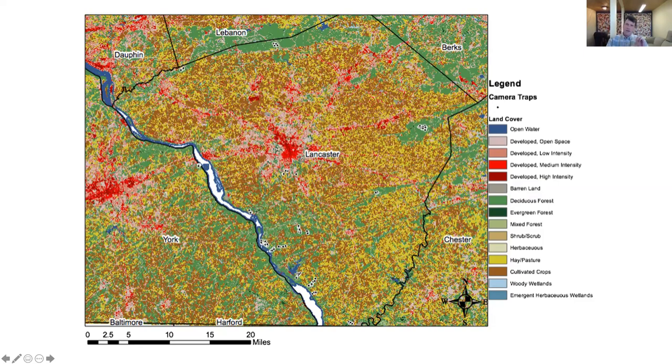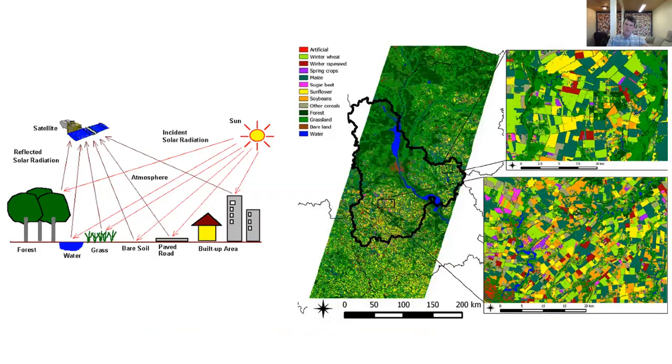And this kind of data comes from what's called remote sensing, where satellites pick up the reflection of various habitat or land cover types. Each has a different kind of wavelength as it reflects back the sun's rays and is picked up by these satellites and produces these maps.